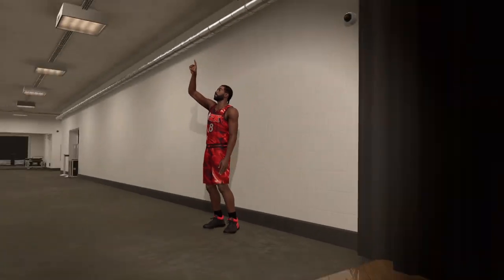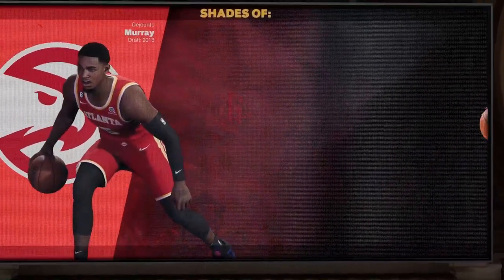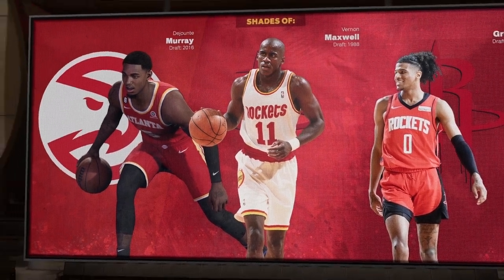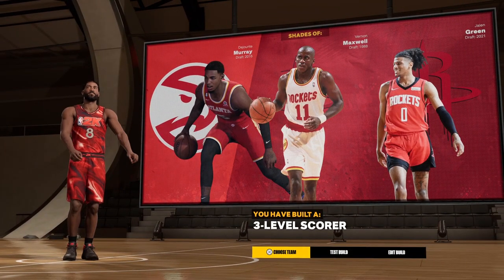But as I was saying, man's has been consistent all year. And yeah, in the shades of, I obviously don't get Jalen Williams. I don't expect 2K to do that, but I do get DeJounte Murray, which is an interesting comparison. I'm not going to lie, very interesting. Jalen Green and Vernon Maxwell. You see, it's a three-level score.